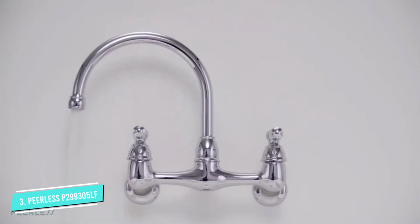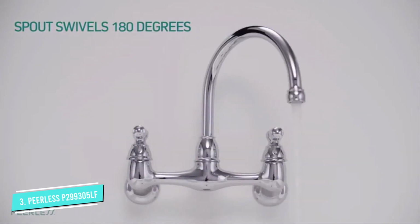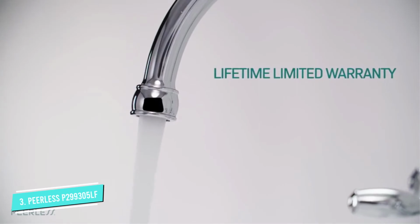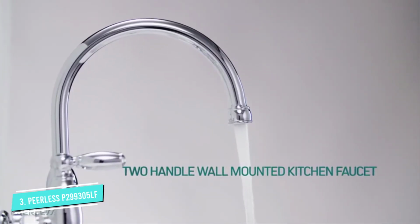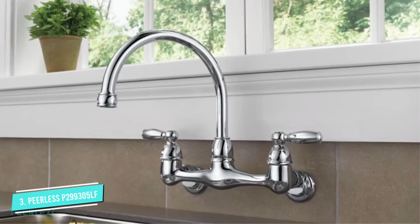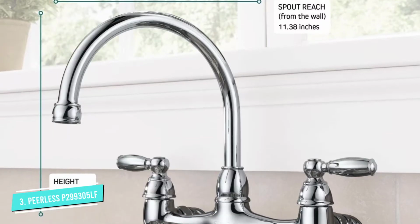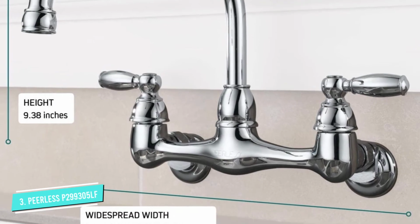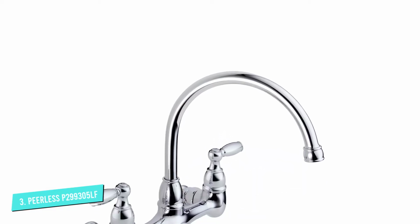The P299305LF boasts a vintage design that focuses on smooth curvature. The minor decorative details paired with the graceful neck and the double handles evoke images of a simpler past. The only shortcoming is in color choices, as the chrome finish is the only available option. You will receive two connection adapters that help extend the configuration options.